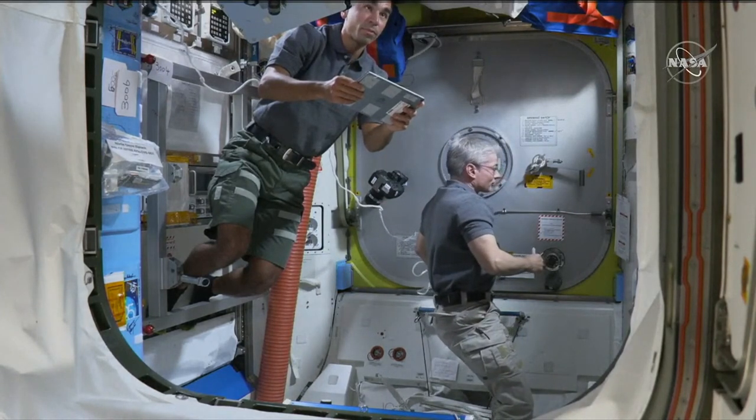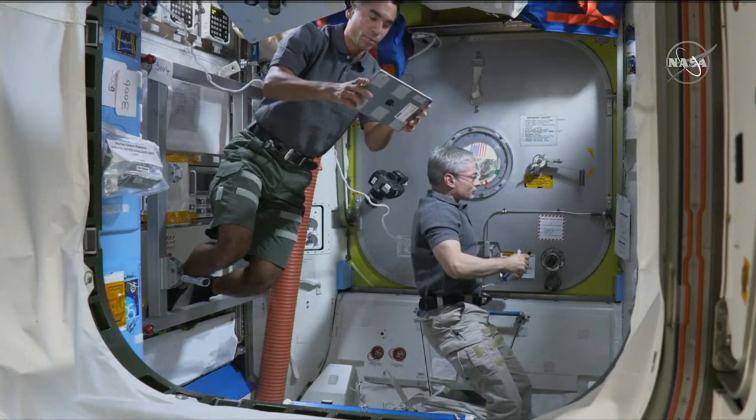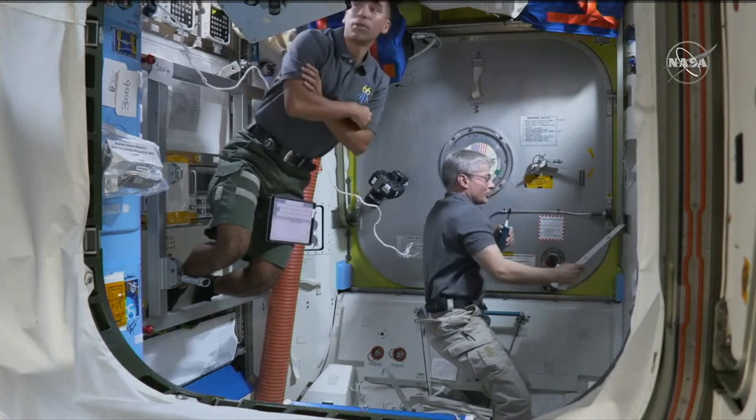To get good body positioning over those bolts, because they're so far inboard from the handrails. Right. And you have to get pretty high too, because it's up on the frame.